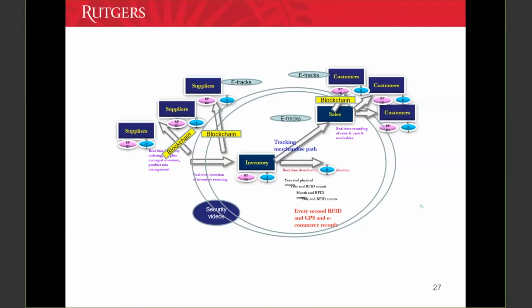And it's immutable at this moment. So the idea of individual company custody of data might change. And what I'm basically saying is that there'll be mixed custody of data. And it will be very interesting to see how this evolves.